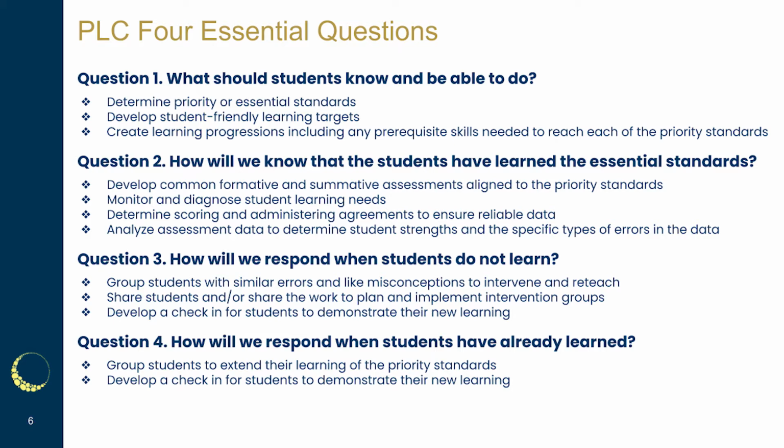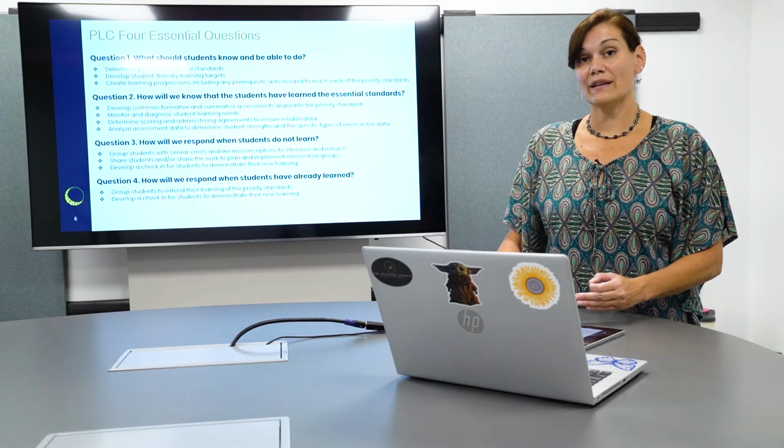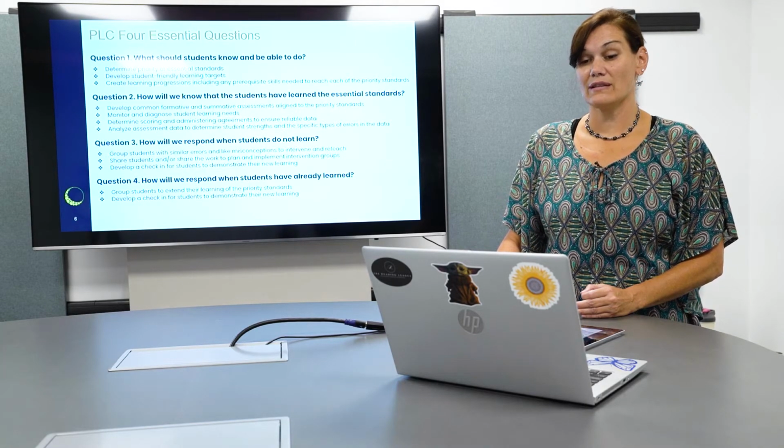Some students might need more practice on a skill. We need to share students and share the work to plan and implement intervention groups. Develop a check-in for students in order for them to demonstrate their new learning. So we want to have those ongoing assessments to check if students have mastered the skills.